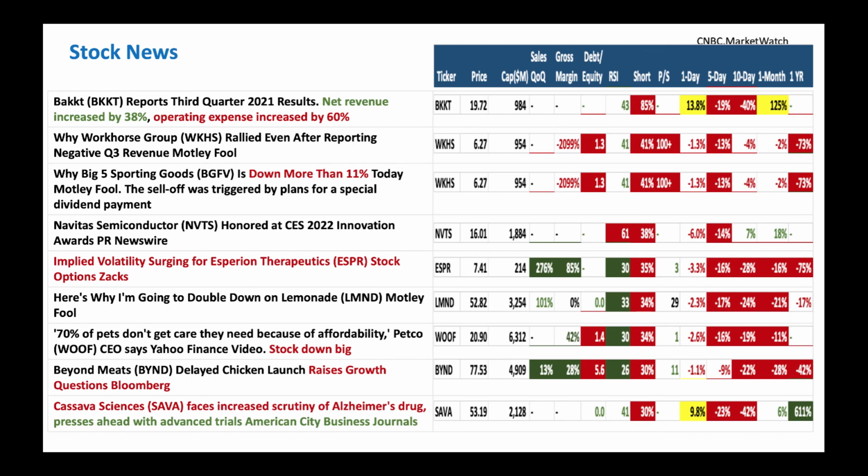So as you look through here from a major stock news perspective, we got BKKT. It's a crypto play here. Their net revenue increased by 38%, operating expense increased by 60%. Stock went up high as you can see here. Still low RSI. You could still buy this stock here. I would say wait for a little pullback. There's a nice 13% pop in one day. Wait for a little pullback and then buy the stock here. It's a $19 stock. You could buy the stock outright here.